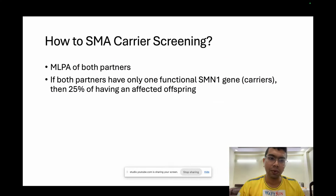Now coming to how to do SMA carrier screening. The best approach is to do SMA MLPA of both partners. It will cost anywhere between 2,000 to 5,000 per person depending upon the labs. If both partners have only one functional SMN gene, that means they are carriers, then there is a 25% chance of having an affected offspring.